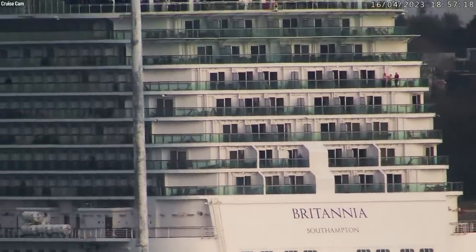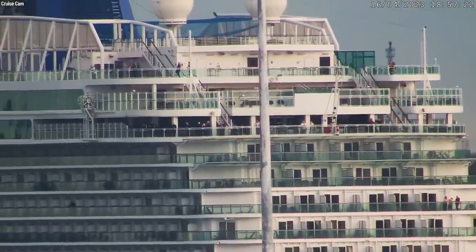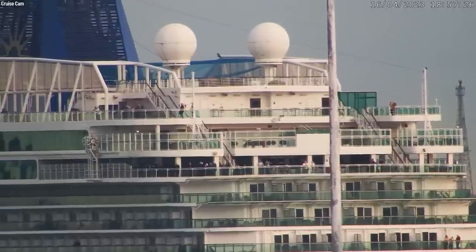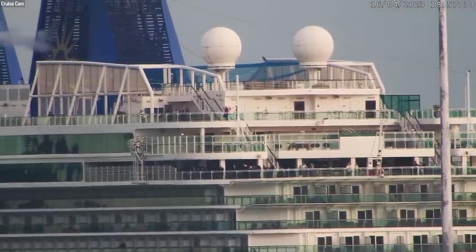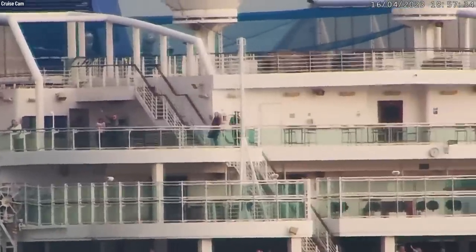Yeah, they've got anyone waving on the stern of Britannia. Bar doesn't look as busy. I'd have to say Arvia looked busier in the bar area. More wavers. Excellent. Seem to always have some wavers on the stern.